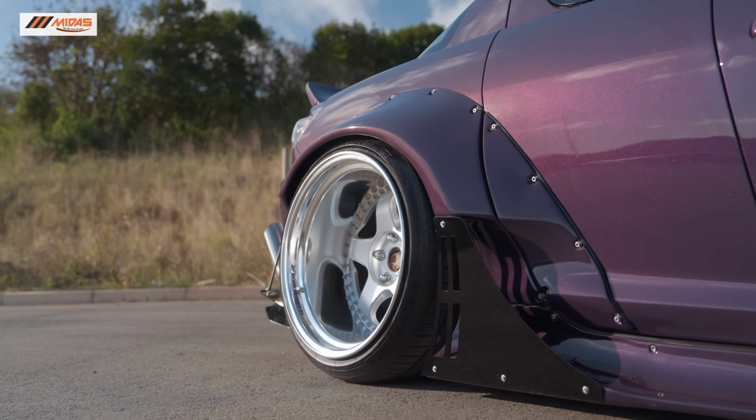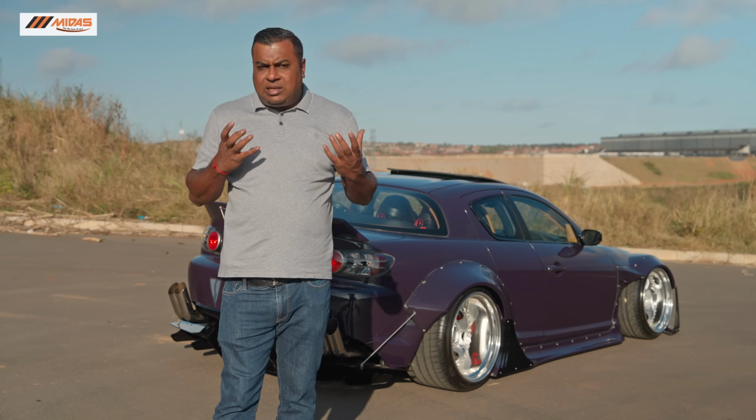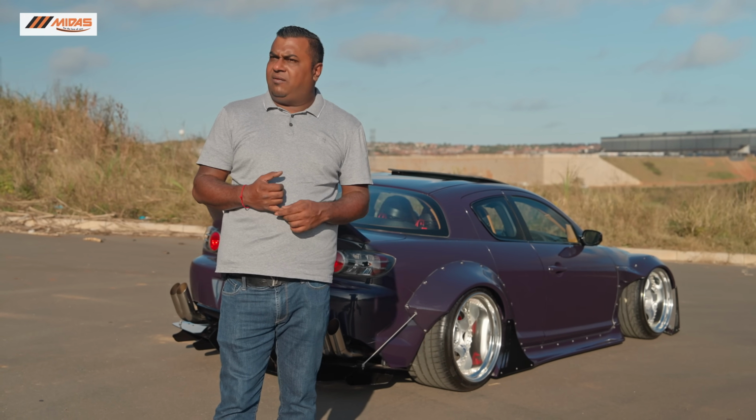Well, the RX-8 has always been a car that I really wanted. It was one of those cars that slipped away. So I bought the RX-8 basically to fulfill a bucket list, one of the cars that I had to have.